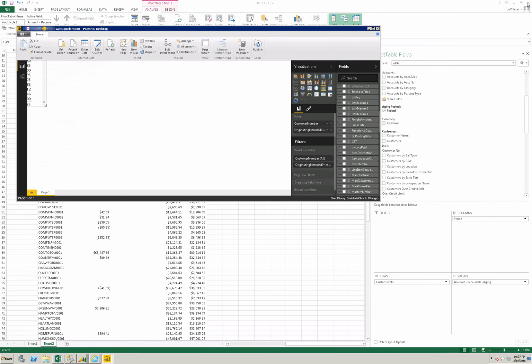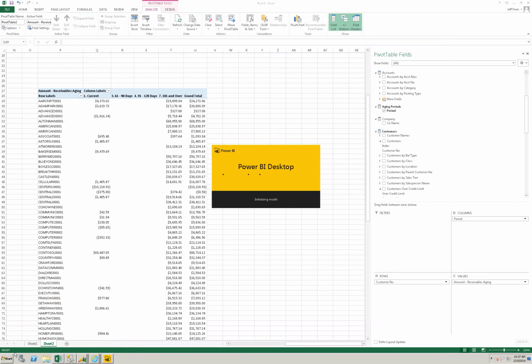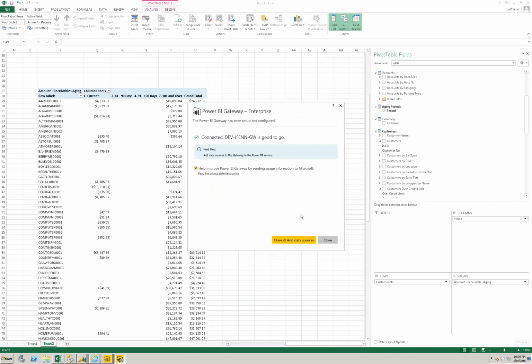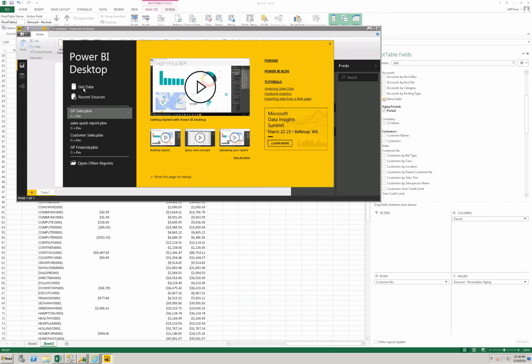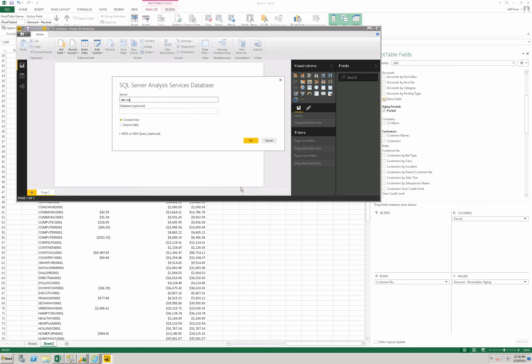Actually, let me start over here with a new one. So now we connected here, so what we're going to do is get data, and now we need to connect to an analysis services database. So we'll do dev SQL uplift dev.